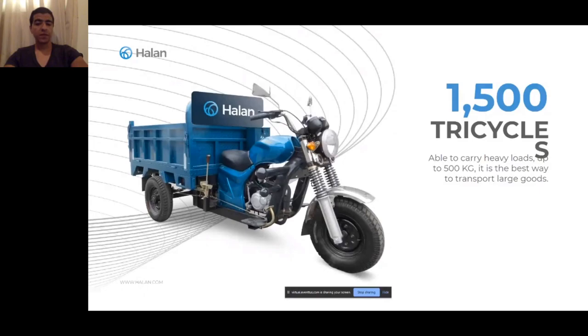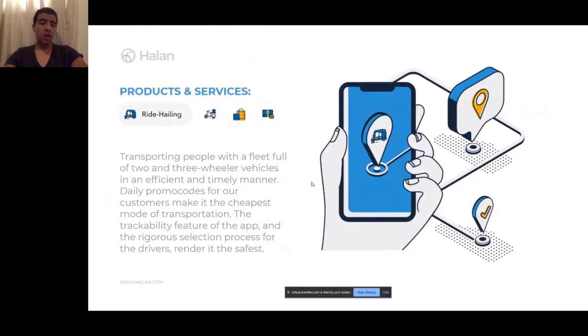We have a whole variety of services that started with the three-wheelers and two-wheelers, as I said, and then rolled out to other products for the B2B. We have daily promo codes going to our customers and daily communication with our captains, or our drivers. And we have a trackability feature in the app that makes it more accurate.